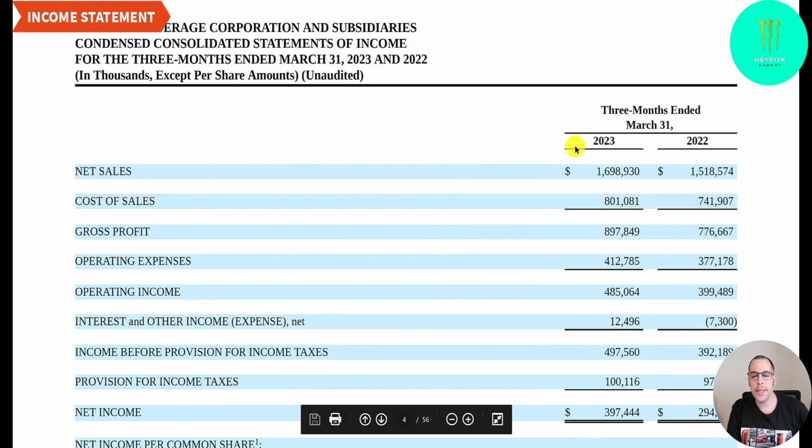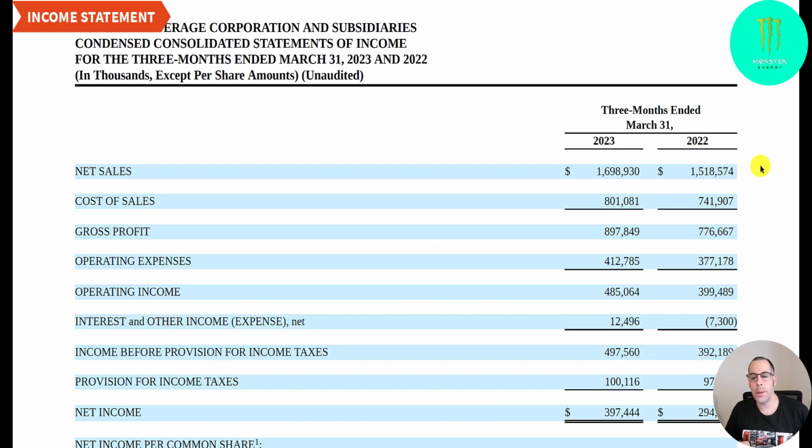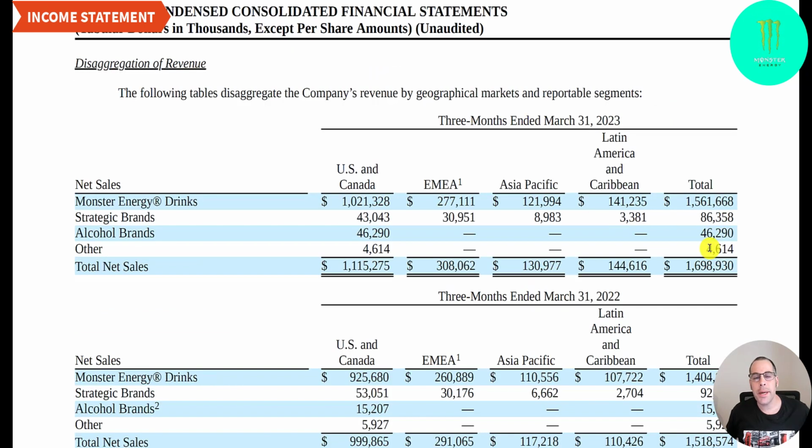Here's their most recent income statement, the first quarter of 2023 versus the first quarter of 2022. Revenue increased from 1.5 billion to 1.7 billion. Let's get a breakdown of their revenue so we know what it is. Just by seeing how the company generates revenue, you can learn a lot about them. Like for instance, a lot about the products they sell. You might not know they sell alcohol. 46 million of their sales are in alcohol.